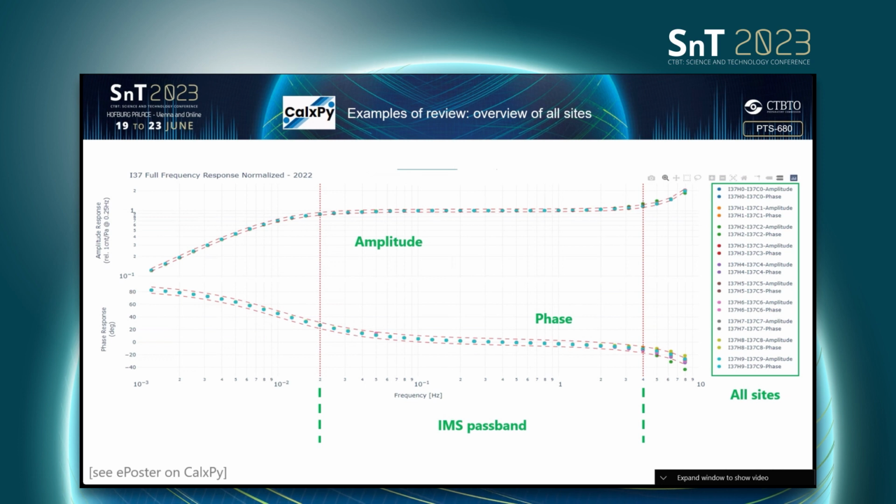So now I wanted to show a couple of slides to give you an impression of what the PTS officers have access to when reviewing calibration results. This is, for example, a typical plot where we can see the responses in amplitude and phase for a station, with all the sites overplotted. This gives, at a glance, a fairly good impression of the behavior of the systems, and this is where we would typically spot any outliers easily.